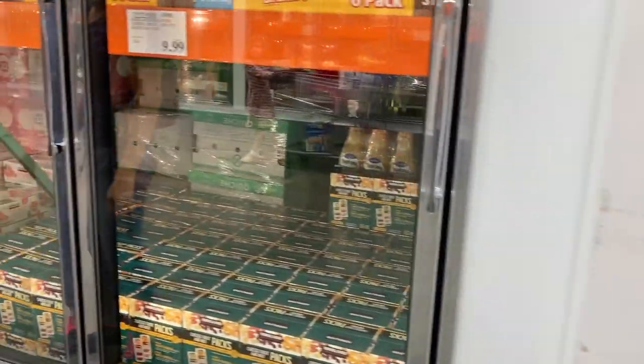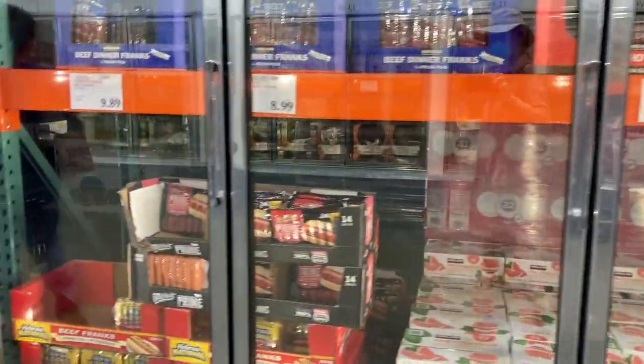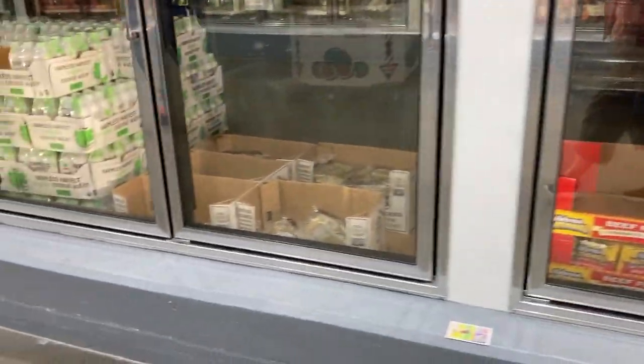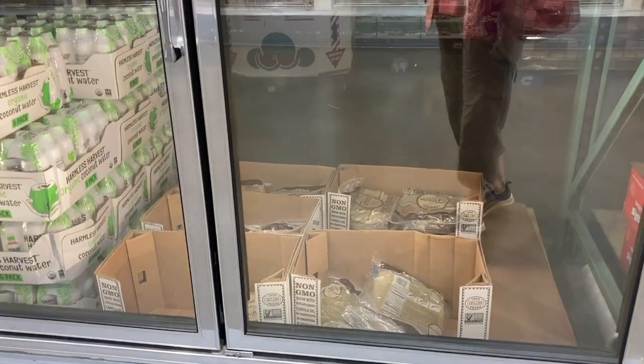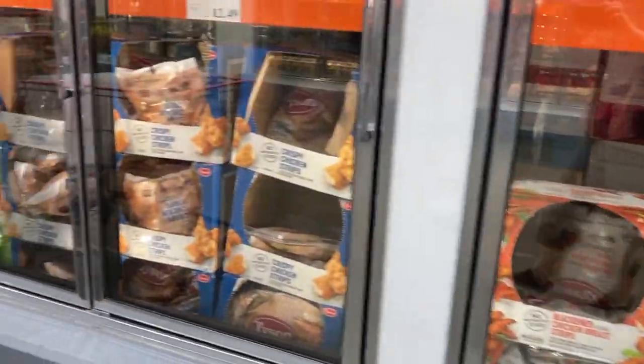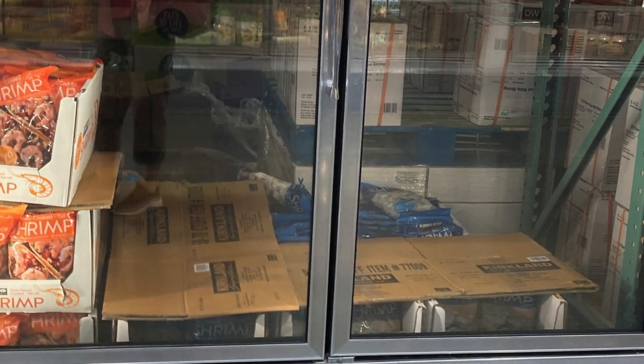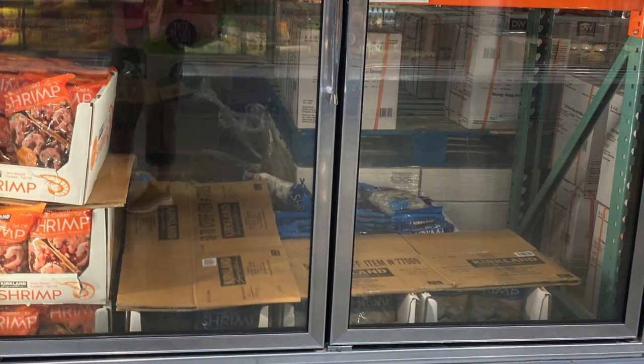Same for the other brand, empty. They had Lunchables back. Okay, if you want some, I wouldn't say junk food, but almost. But yeah, look at that. And now looking at the seafood section, more empty boxes here. So these were the shrimps, their own brand, which obviously have a good price and are pretty much out.